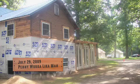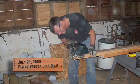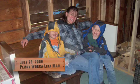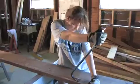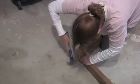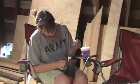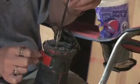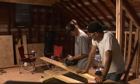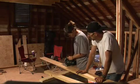July 29th, 2009, continued. At this time, we had been working on the building for 4 years, and Penny never once during that time got the nerve up to use a power tool. She only committed herself to measuring, pulling, and hammering in nails by hand. But on this day, she decided it was time for her to brave the usage of power tools. Her first power tool to master was the skill saw.